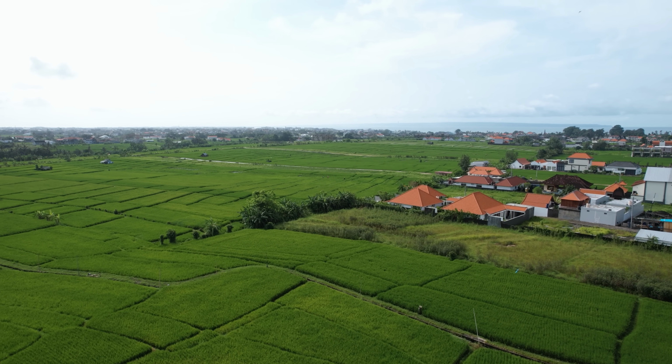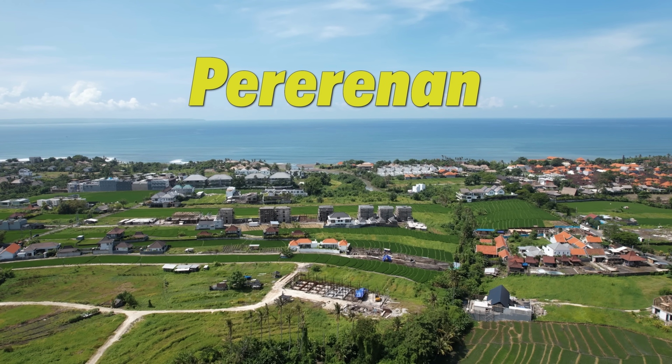So this villa that we are checking out is also here in Pererenan, where we are. Here, Michael, you gotta get in this. Yes, we've had this off-plan project for approximately a year. Now we are 2 weeks away from handover, if we find the buyer.